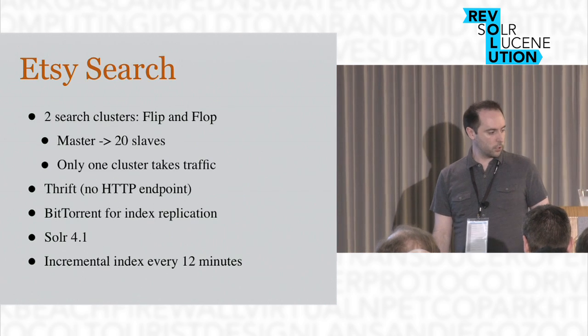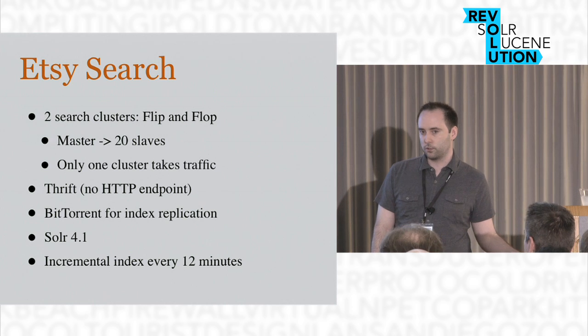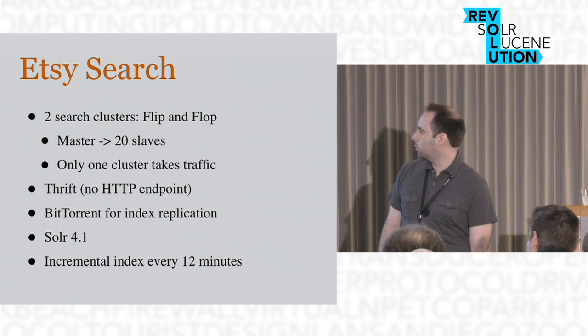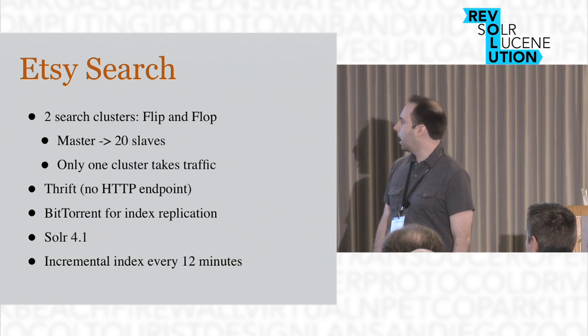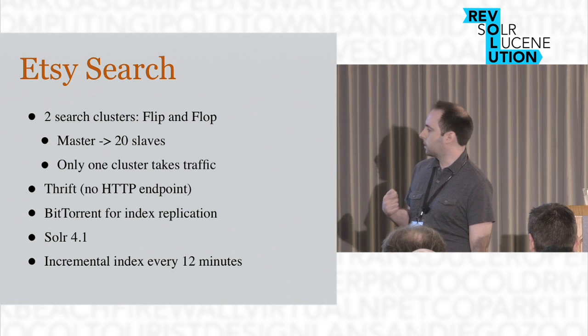Our search infrastructure is not terribly exciting right now, actually. We have 2 search clusters, Flip and Flop. They each have a single master and 20-ish slaves, I think. Only one of these actually takes traffic at any given time. The other one is completely dark.